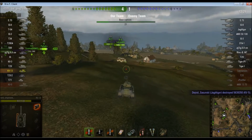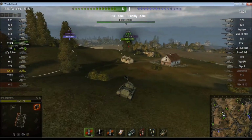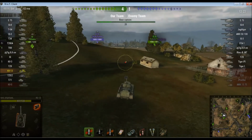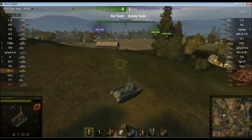We just lost our first tank, taken our first casualty, KV-5. This is not a particularly good map for the KV-5. And so we are winning 4 kills to 1. E75 is over there.